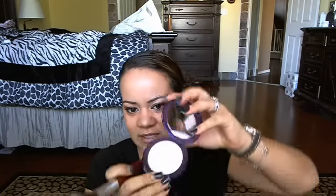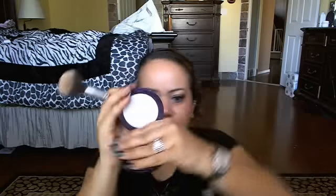And then another thing that I use after I blot, always after you take off all the oil, that's when you would want to go in and apply your powder or apply like a mattifying powder or something like that. What I do is I picked up this, it's called De-Slick, and it's by Urban Decay, and this is what it looks like. It's just white.